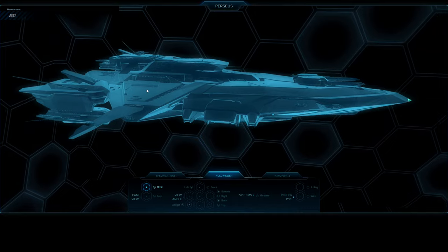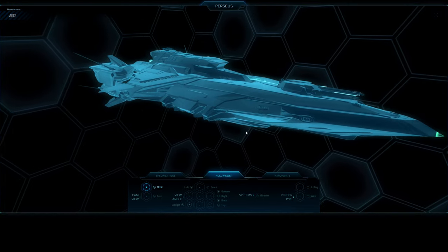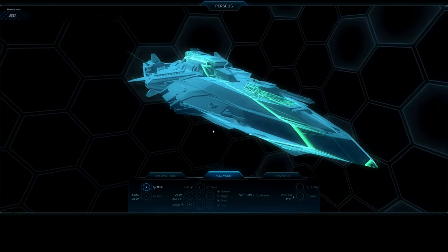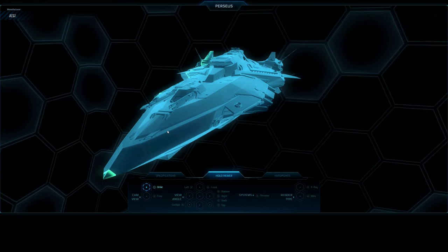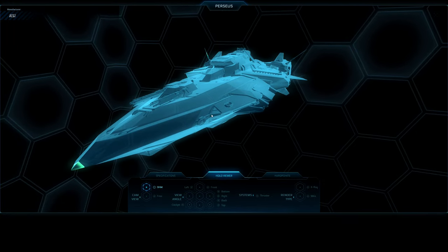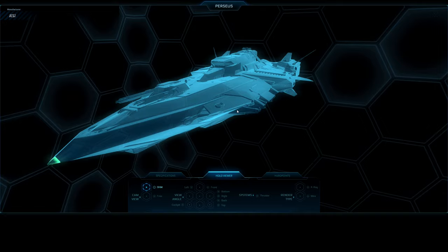Then we have these sort of antenna, I want to say. Maybe, I'm not sure what they are, sticking out at the back, but they're pretty cool. I like that touch. But everything's sort of very sharp edges, you know, very poignant, very mean looking. It's a great looking ship. Just very sharp edges everywhere you go.